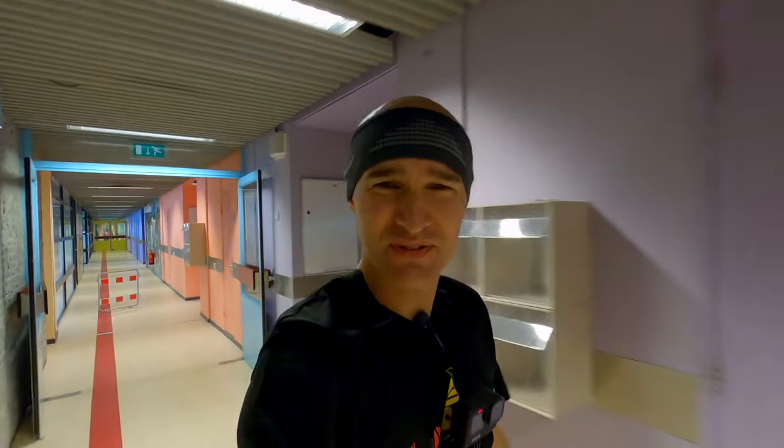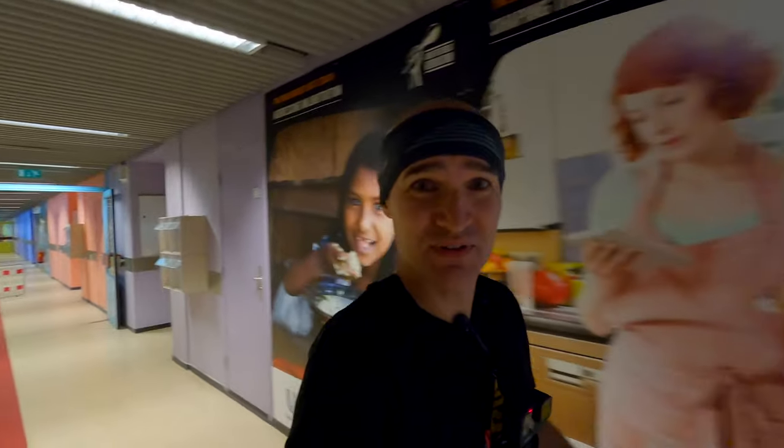We're inside the Unilever building, the old laboratories. The building's empty at the moment. I'm not sure if there's a purpose for the building yet. I think they're demolishing it. But it's very cool to see. They're up very high. It's a very nice view up here.